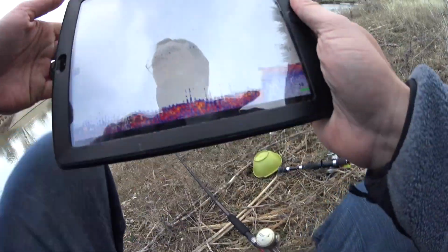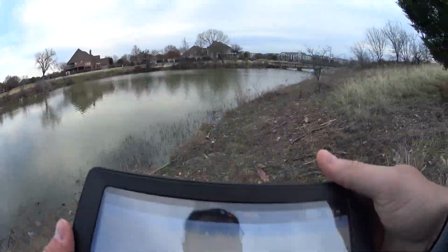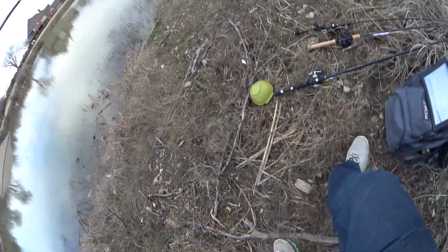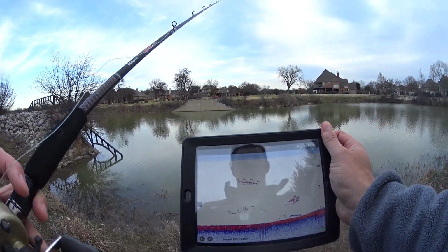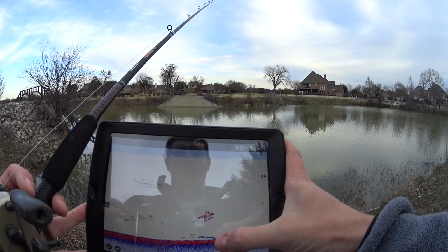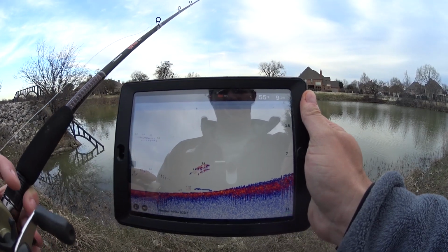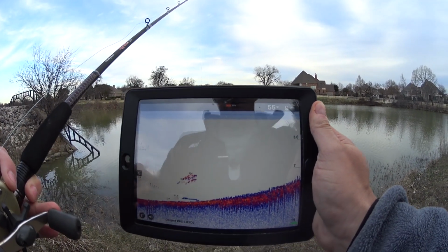So, right out here, I don't know if you can see the Deeper, sitting there in 12 foot of water. So, let's see, I'll hold this right here so you can kind of see. All right, here's where it starts to really, well, you can see it's coming out 12 feet, 10 feet. And it seems right there at that 12 foot mark, there were some fish.